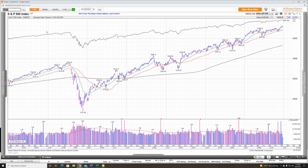Let's go over the charts. So the S&P 500 right here, you can see we're a little bit extended, about 2% above the 50-day there, only 1% above the 21 EMA, but nice tight action. Really just a good sign of a bull market.